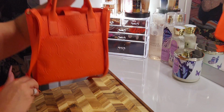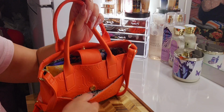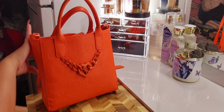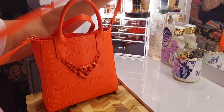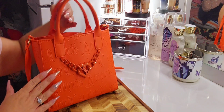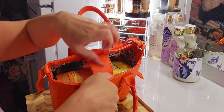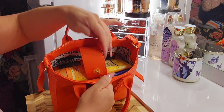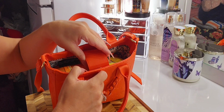And the back also has a pocket, which has a magnet closure. It has a shoulder strap, which is adjustable, and these little wrist straps. The inside closure is just this little flap. I think this is quite interesting, but it's still cute.